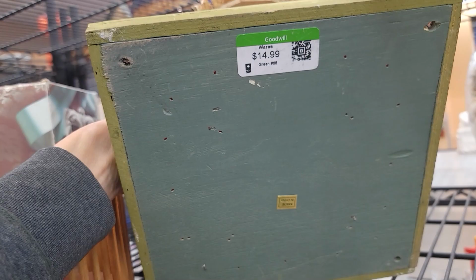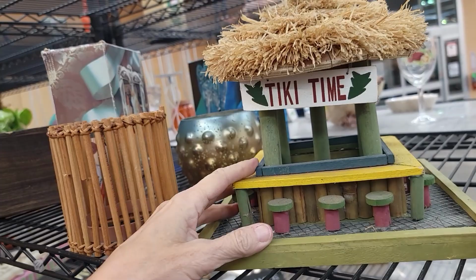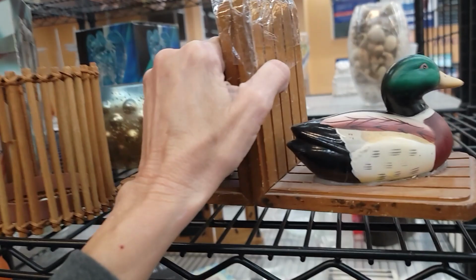$14.99. Ugh. $14.99. Oh, the struggle is real. I feel like I could get 25, maybe even 30 for this. And that's not generally the margin that I prefer, but this is just too cool of a piece to leave behind. And then I looked up and there are some little ducky bookends.